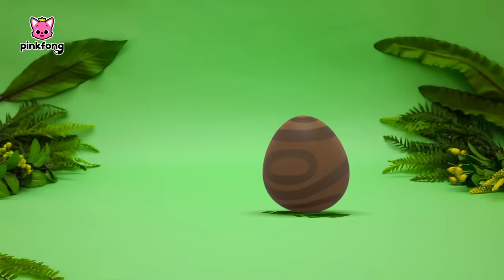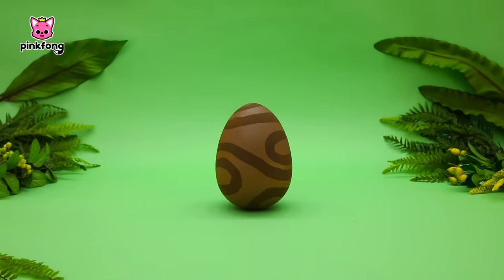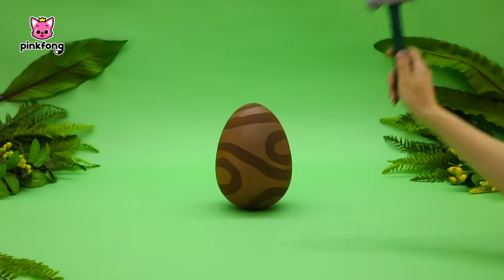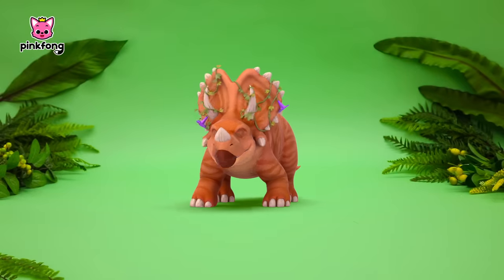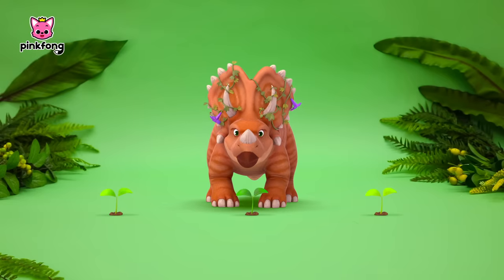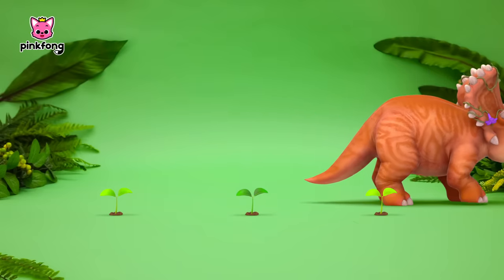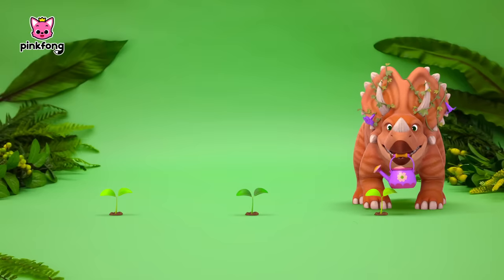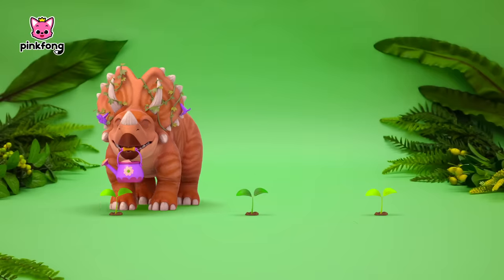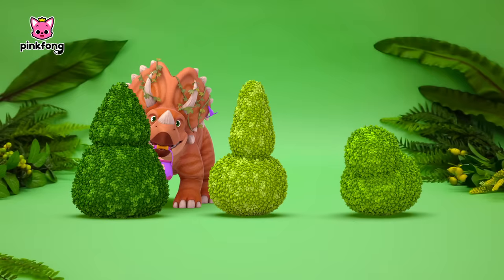Whoa! Stop! Stop! Just a minute, I'll open it for you. Wow! It's really strong. One more time. Wow! It's a Triceratops with large horns. What's this? Wow. How fascinating!